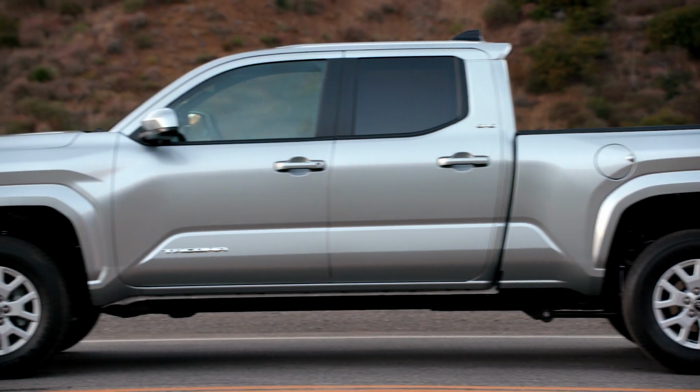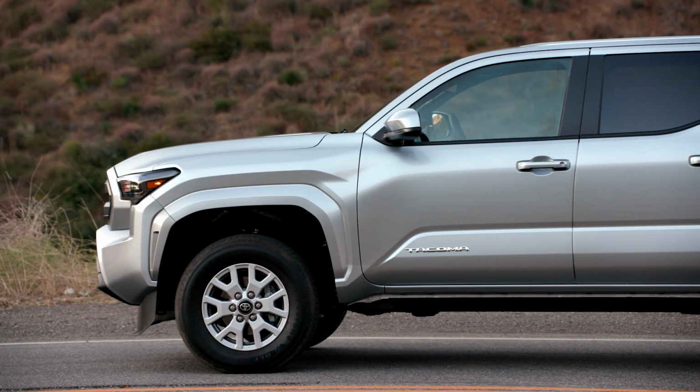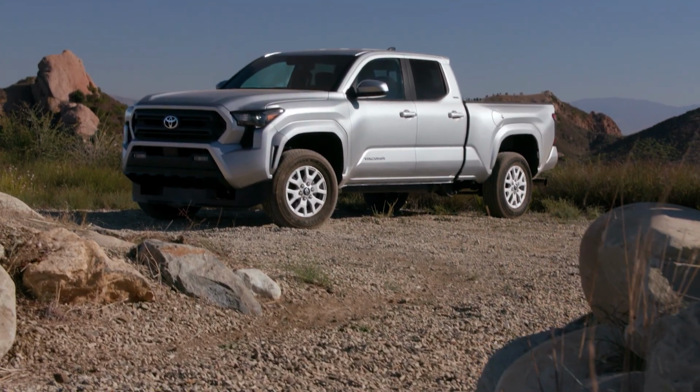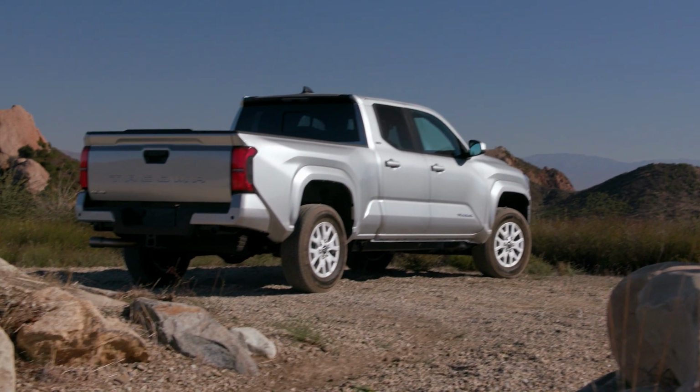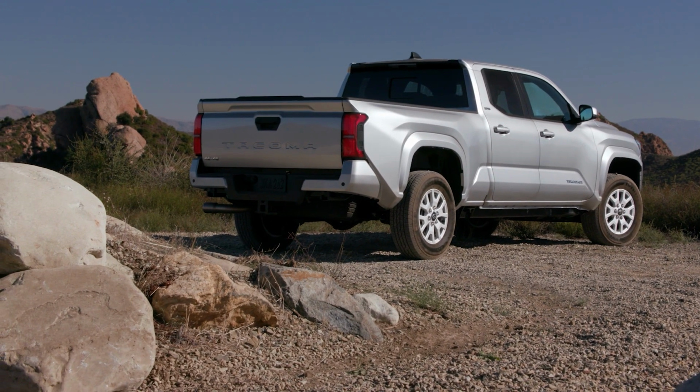Both 5-foot and 6-foot bed options are available, and in the US you have a choice between either a 2-seater extra cab or a 4-seater 4-door double cab, which is the only option that you get in Canada at this time. Now, even though this is a pre-production truck that I'm test driving, which sometimes have some build quality issues, I have to say, the overall build quality and interior of this truck is quite nice.